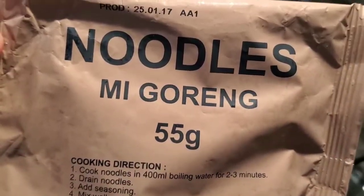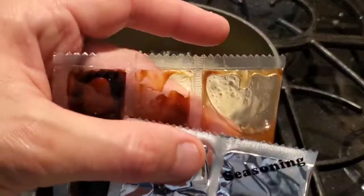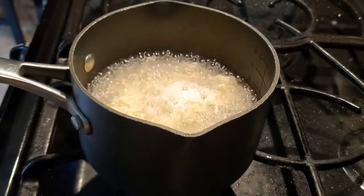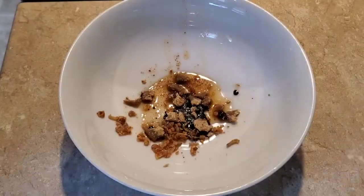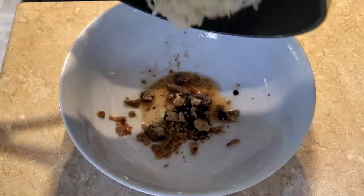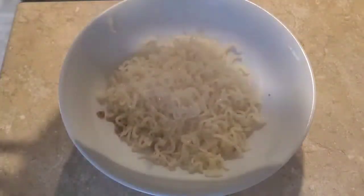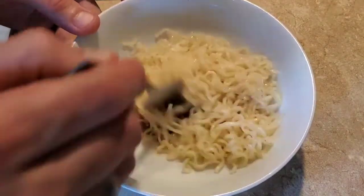And then on to snack time with the meringue noodles. They do come with a bunch of seasoning packets and seasoning oils. And this is a commercially available product, but it looks more like this. So with mi goreng, you put all these spices in the bowl. You don't have any water, then you just add the noodles. And this portion of noodles is actually quite a bit smaller than the one that you would commercially get. And then you just give it a stir.